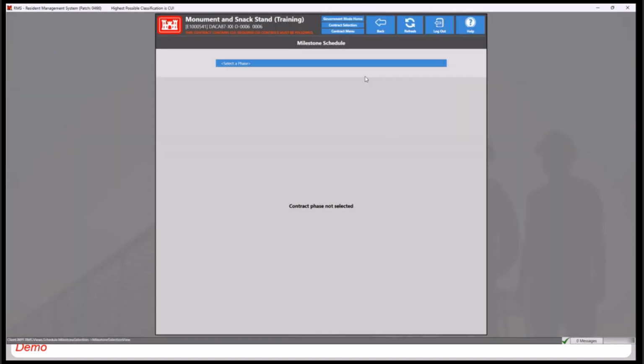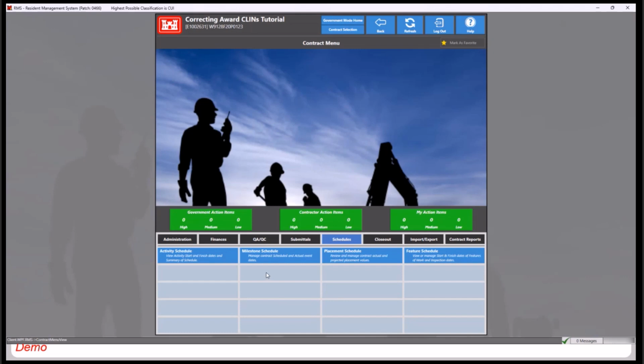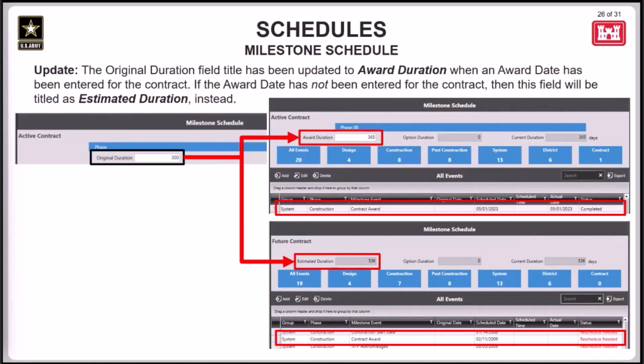Now, in contracts without multiple phases, when you go to the Schedules tab and enter the Milestone Schedule module, a phase selection will not be required and the usual milestone schedule view will show. Next up, still in the milestone schedule module, this is an update to the original duration field. The field's title has been updated and it'll display differently based on the existence of the award date for the contract.